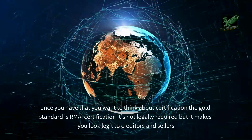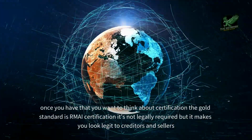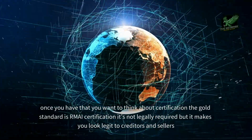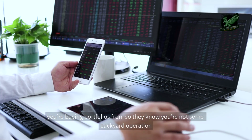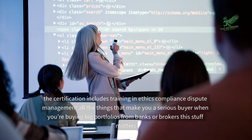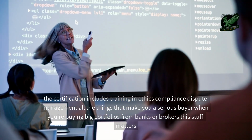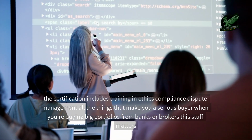Once you have that, you want to think about certification. The gold standard is RMAI certification. It's not legally required, but it makes you look legit to creditors and sellers you're buying portfolios from, so they know you're not some backyard operation. The certification includes training in ethics, compliance, dispute management, all the things that make you a serious buyer when you're buying big portfolios from banks or brokers.